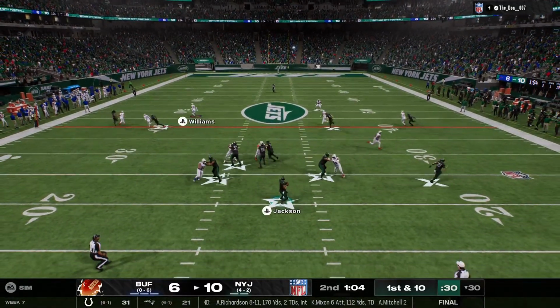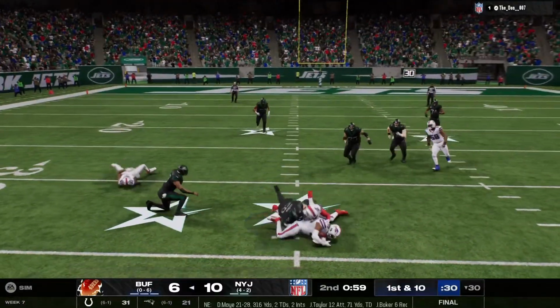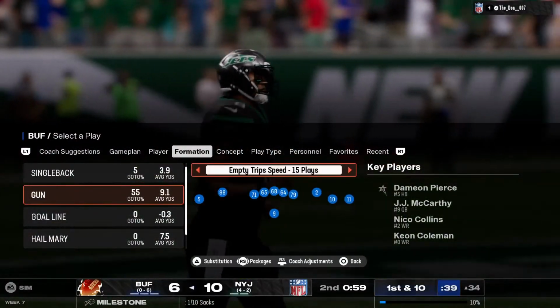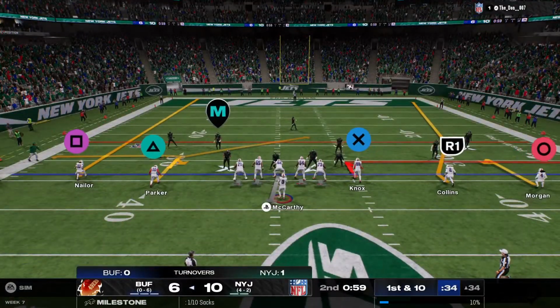From the gun, Jackson. Hit behind the line, and the ball is loose. And this is scooped up by the Bills. And they stop him before he gets much on the return. Well, that didn't take long, Brock. 1 play, and they're back out there.